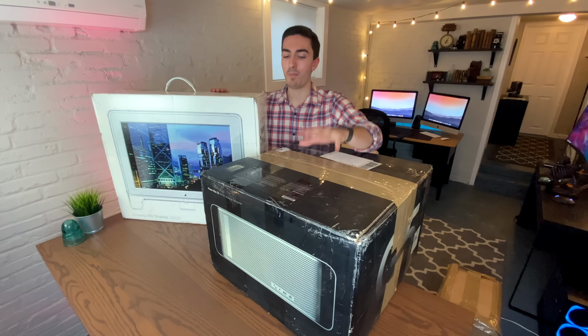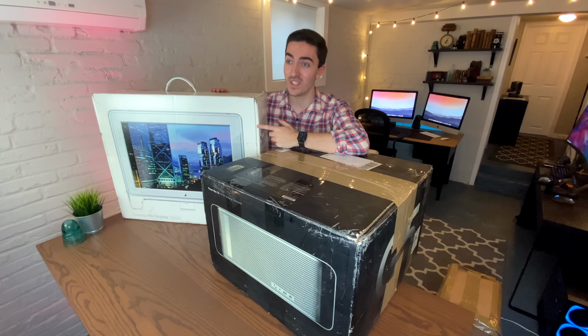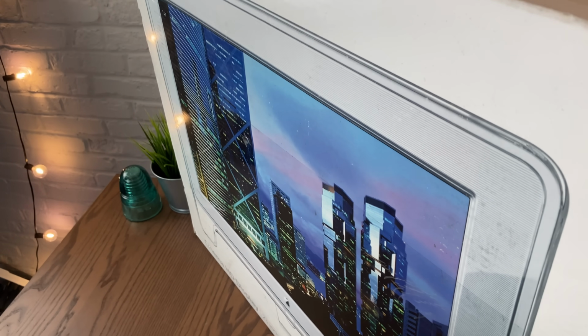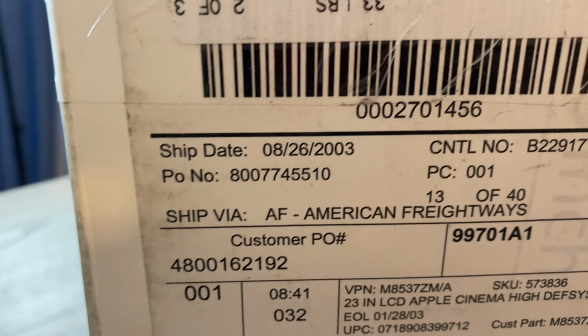They are the original boxes for a Power Mac G5 and an Apple Cinema HD display from 2003. You know how I know they're from 2003? Take a look at the original shipping label. Ship date August 26, 2003. So what could be more fun than hanging out and unboxing some 17-year-old Apple products? Well, without any further ado, let's hop into it.